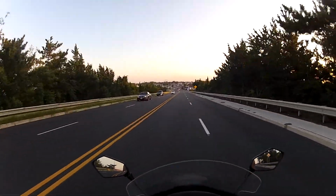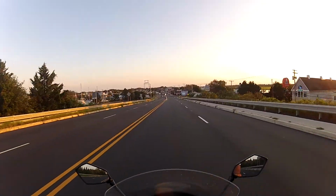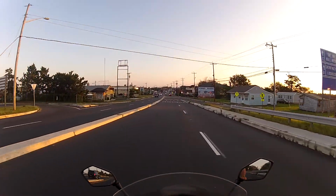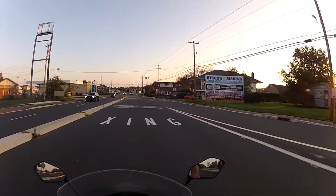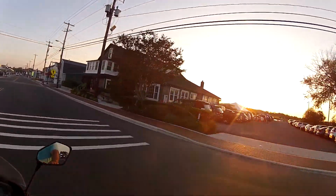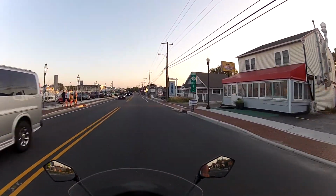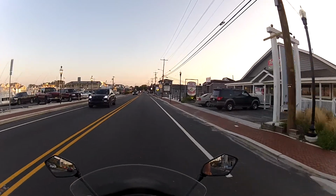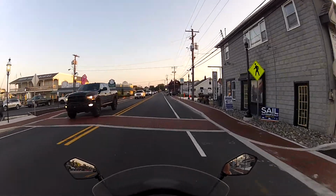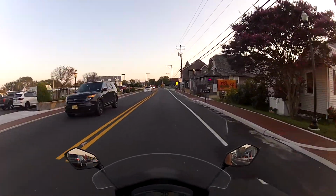This is the Cape May Marina on my left. I showed this on a video several years ago. This is Lucky Bones on the right, under the same ownership as the Washington Inn. You can see the outdoor seating there, by the way. Lucky Bones is the same ownership as the Washington Inn and Cape May Winery. I probably was going a little too fast, but you could see the tent set up in the back parking lot of Lucky Bones.